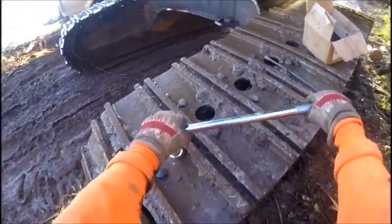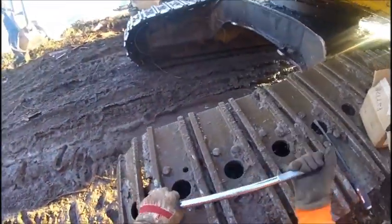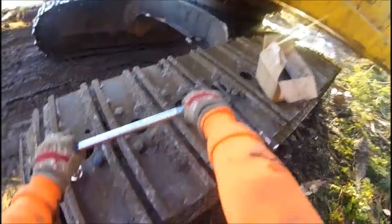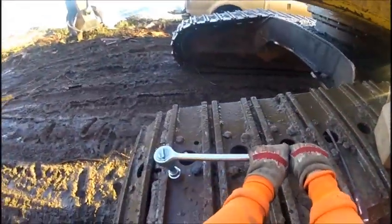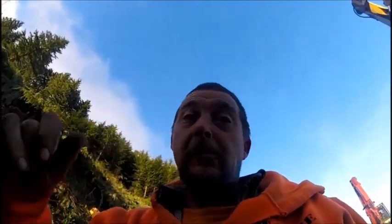Let's get these a little bit tighter while I'm, oh yeah, waiting for Mike to get here with the big bar so we can put the torque right to her. I think, God, I don't remember what the track bolts are supposed to be torqued down to, but more than what I can do by hand, huh, Cameron?